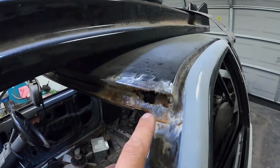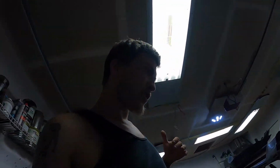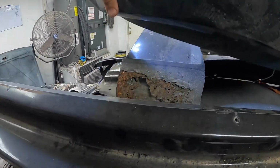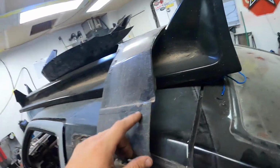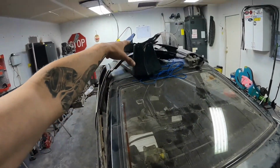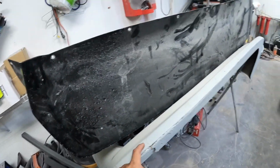I still gotta build a patch for up in here. So there's still a lot of work on the car. We have done a lot of work, and there's still a long ways to go. The bottom of this fender, oof, real rough shape. Might try to find another one. This fender's in the same condition. A lot of the metal on the car is in bad shape. The fiberglass, this is fiberglass. All the overlays, the bumpers are all fiberglass. I do have a lot of work to do on this one.